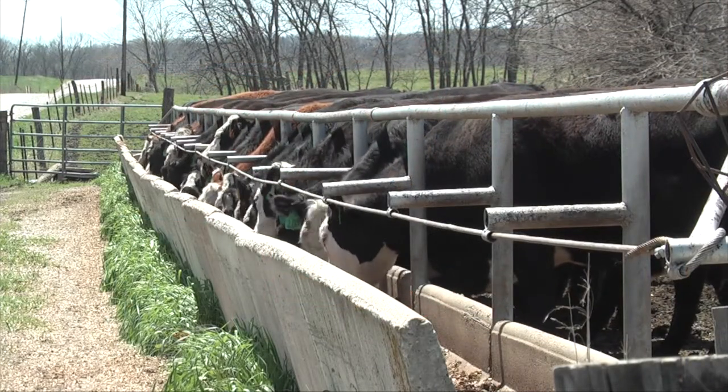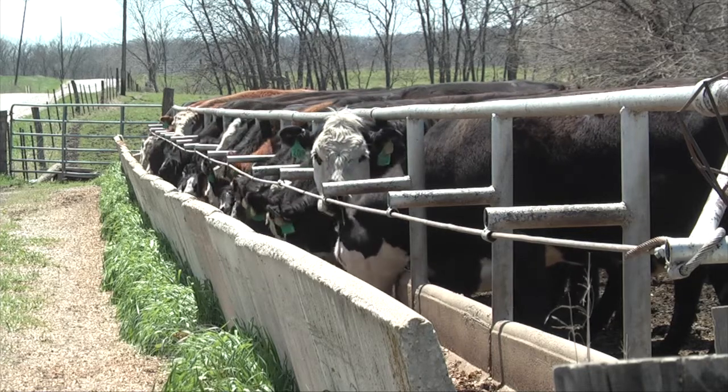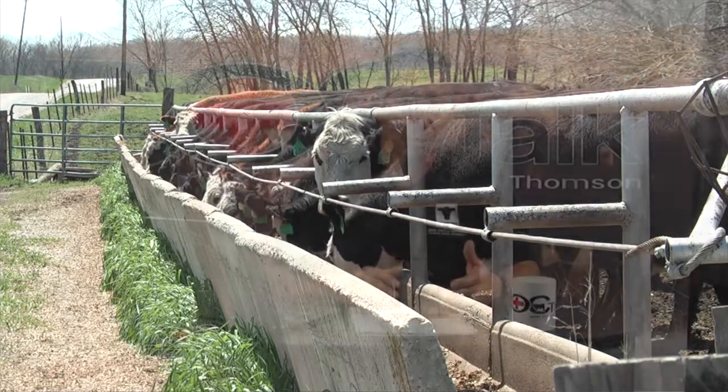The other one is I want to feed them to increase pounds that I'm going to sell at marketing. When grain prices are lower, it can be advantageous. When grain prices are extremely high, these cows aren't the most efficient at converting feed to gain, so that needs to go into the thought process.